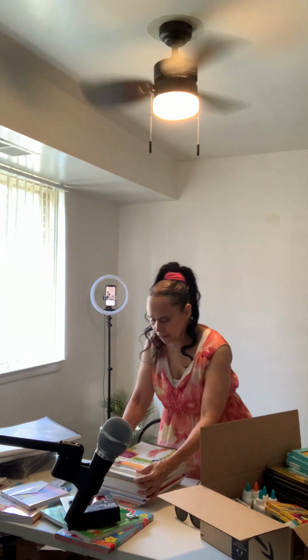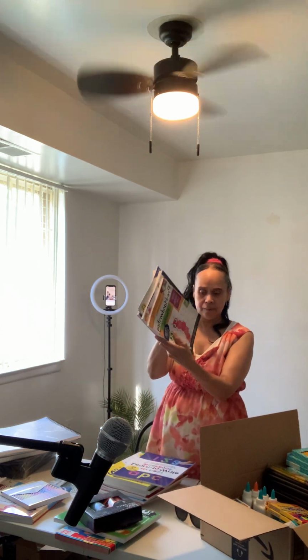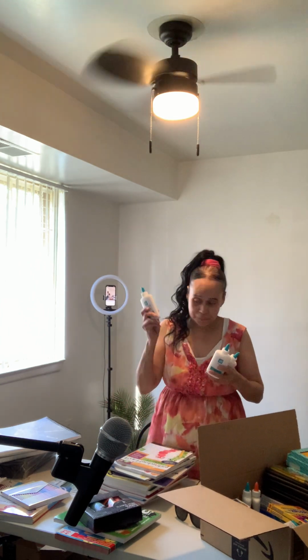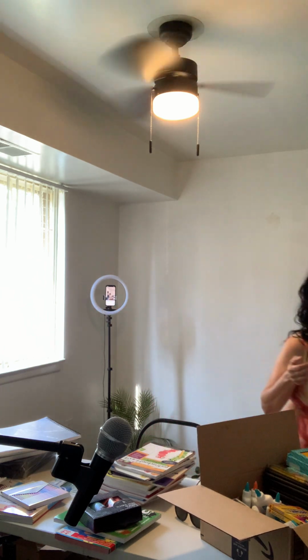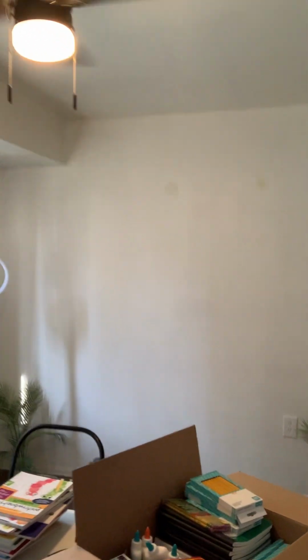I didn't want to make it too long, but I just wanted to show you some of the stuff that we have. Like I said, all these books here, these are the school supplies. Glue, and they're going to have a ball. They have to find out what else they need for school, but you better believe that everything in this box right here is definitely what they're going to need. Let me see if I can bring this camera over a little bit.